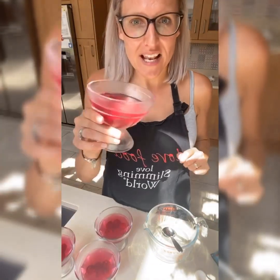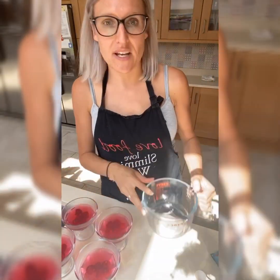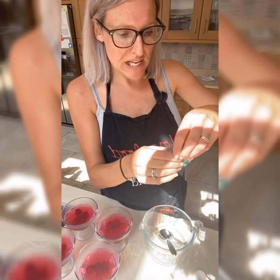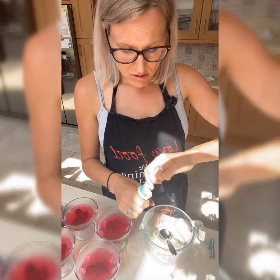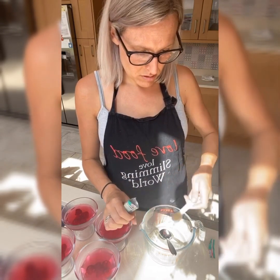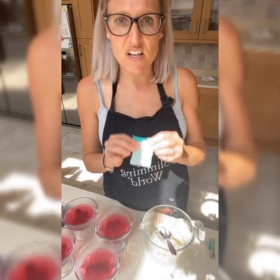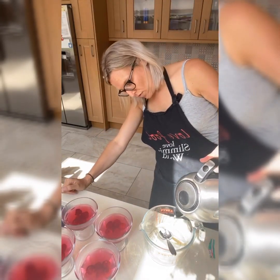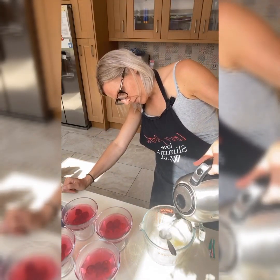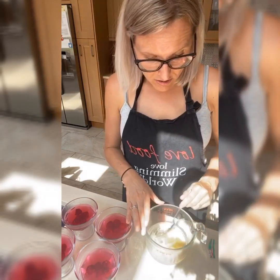Hey, so the jelly has set, the base of our trifle. Now we're going to make the custard. So we need 2 teaspoons of the gelatine granules. I got these from Tesco's, the baking section. 2 teaspoons, syn-free. Add 240 mils of water. And then just stir until it's dissolved.